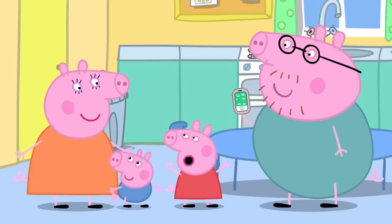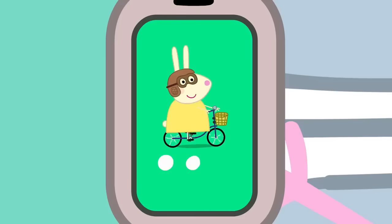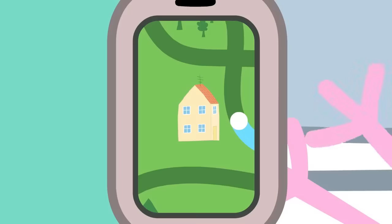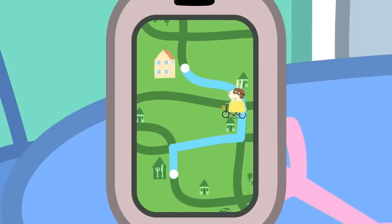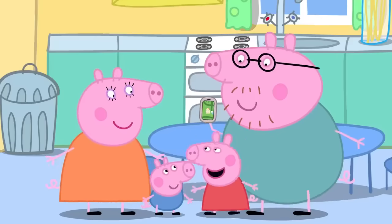What happens now? Well, first the restaurant has to cook the food and then they'll deliver it. Oh, but how do they know where we live? I gave them our address when we ordered the takeaway. But how will it get here? Miss Rabbit will bring it on her bike. Oh, look! She's nearly here. Let's go and find her.